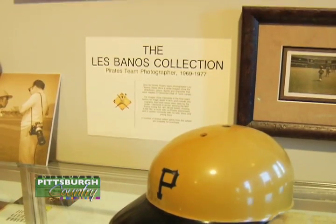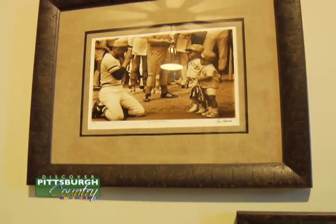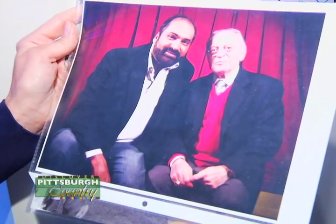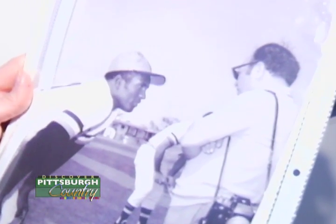Since I'm a photographer and we have dark rooms here and computers, we started collecting negatives and original transparencies. And then I met Les Banos, who had a wonderful archive and wasn't really doing anything with it. And we brought it here and started printing prints and scanning negatives and trying to get his things out of the basement onto the walls here at the museum. Les Banos worked for the Pittsburgh Pirates, the Steelers, Pitt, a couple of local television stations, the BBC, and a lot more when he became very close with Roberto Clemente and entered his inner circle.